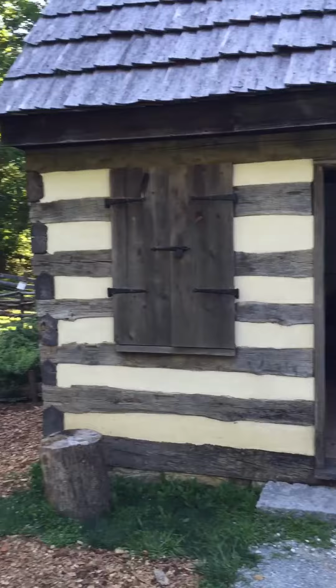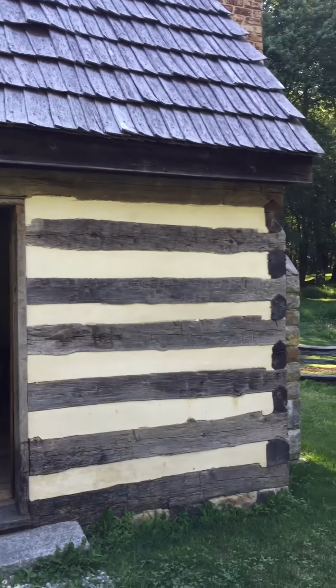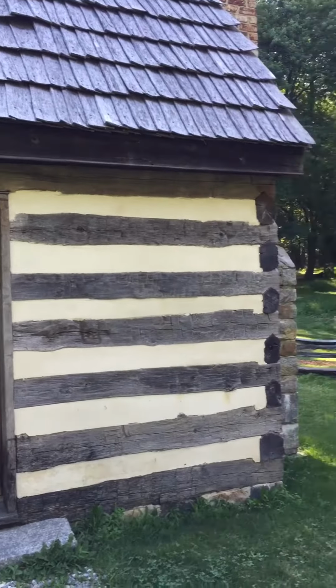Here we are at the Benjamin Banneker Historical Park and Museum in Ocala, Maryland, in Baltimore County. What you see here is a replica of the Benjamin Banneker homestead. We have the cabin where he lived. Over to the right, there's a garden, and that is a vegetable garden over there.